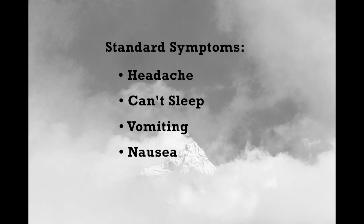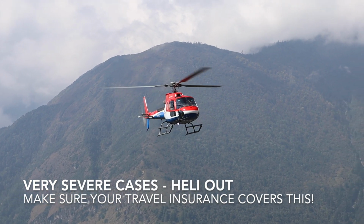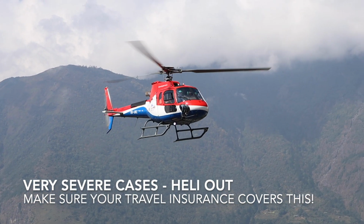Some of the symptoms you'll see are headaches, you can't sleep, you might vomit, you'll feel tired. These are the milder symptoms. I had that on a couple of days, but when it gets more severe, you start seeing things like breathlessness, confusion, disorientation, your skin may turn blue, all due to lack of oxygen. Your body's just struggling to get enough oxygen in there.